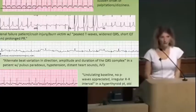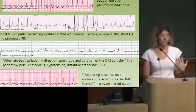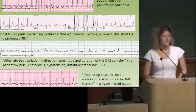I had a couple questions on my QBank where they gave you those other EKG findings described, like the widened QRS and the short QT. So if you want to be safe, know them all. And I missed this one like 3 or 4 times on my QBank, this third one right here.